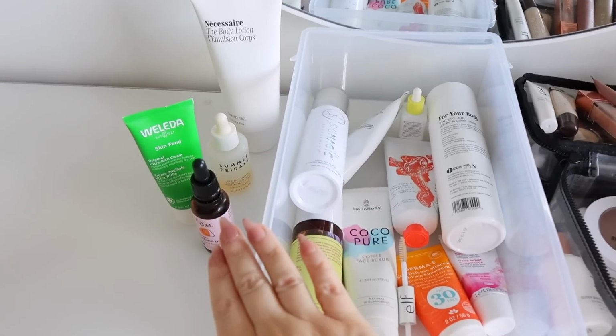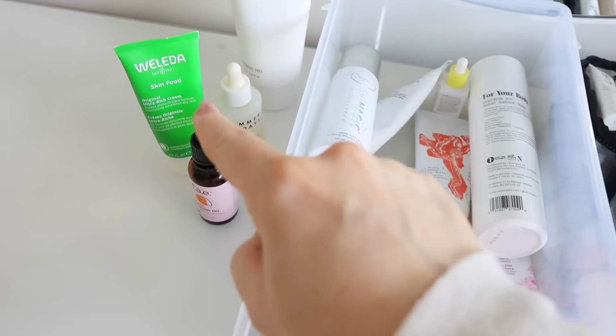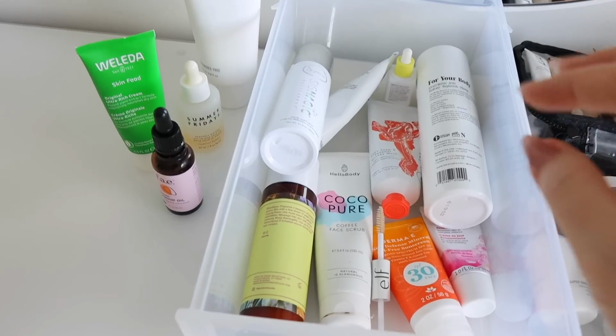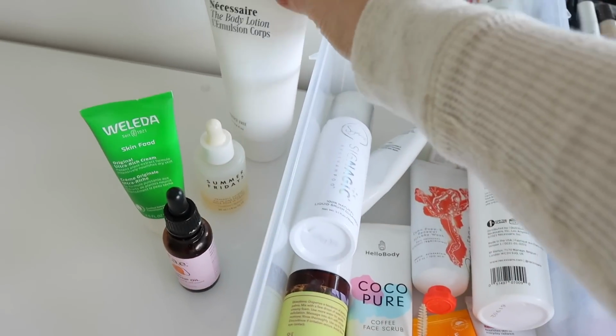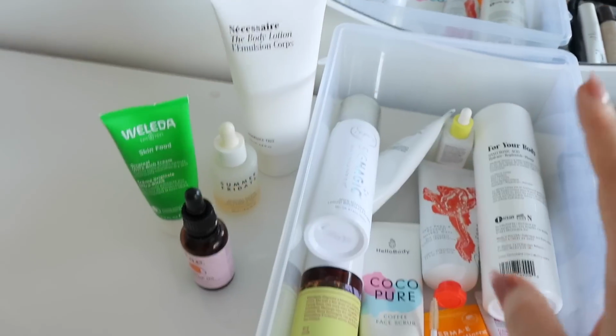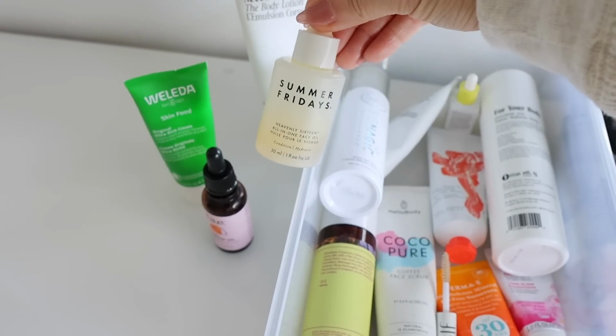So these were already inside of my cupboard. I wanted to take them out to show you guys. So the Weleda cream, it does have fragrance, but it is naturally derived. So I've kept it. All the other ingredients are completely clean. This Necessaire body lotion, completely clean. Scanned clean.